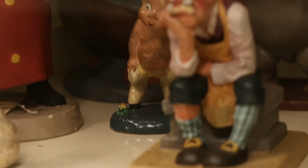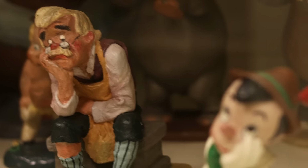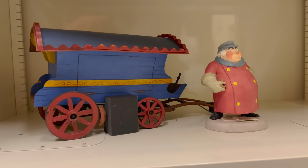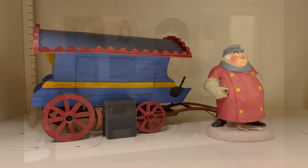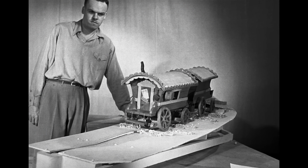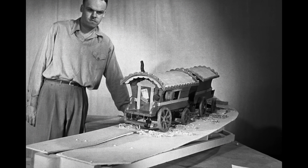For the original. So these have been sculpted by the character model department and painted by the actual ink and paint members at the time. And if you see Stromboli's carriage, they would actually manipulate that carriage over a faux cobblestone road and film that so that they could actually take those frames of film and translate that to cell animation.